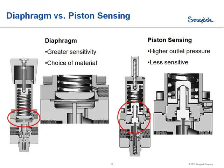And the second sensing mechanism is a piston sensing regulator. The piston sensing regulators are going to be used for higher pressures. They're not as sensitive as the diaphragm sensing regulators, but a piston sensing regulator is going to be more robust.